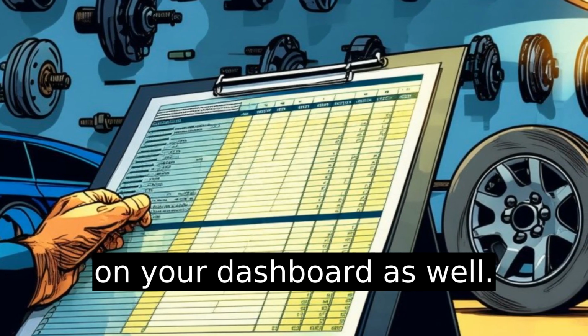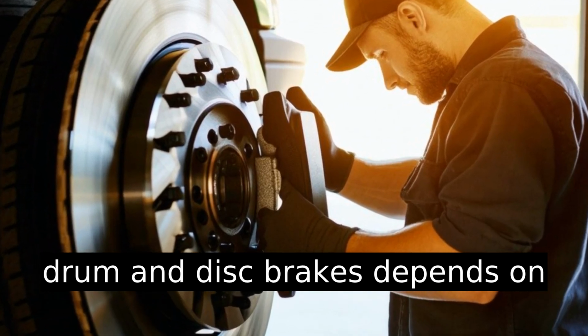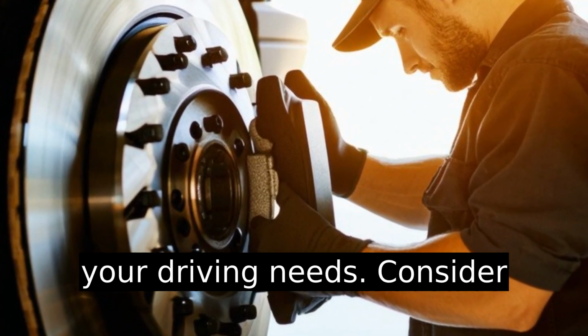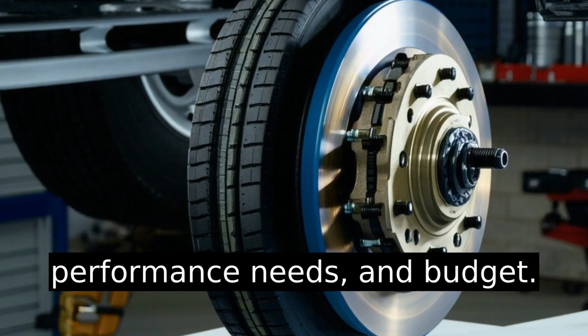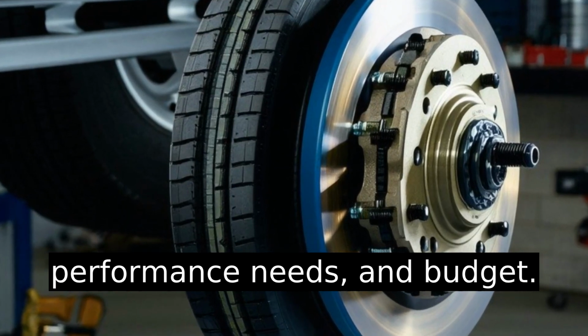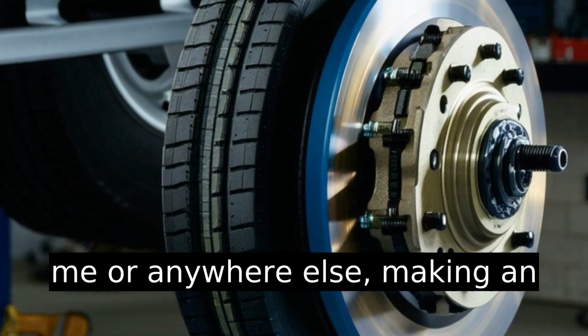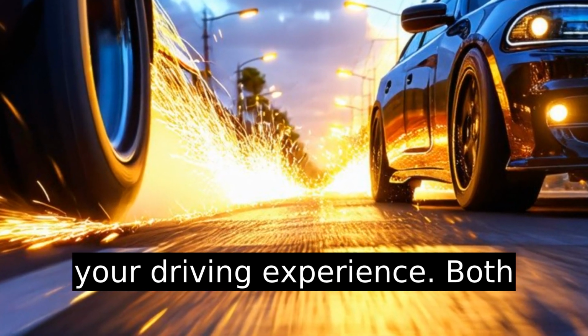Ultimately, choosing between drum and disc brakes depends on your driving needs. Consider factors like vehicle type, performance needs, and budget. Whether you're in Portland like me or anywhere else, making an informed choice will benefit your driving experience.